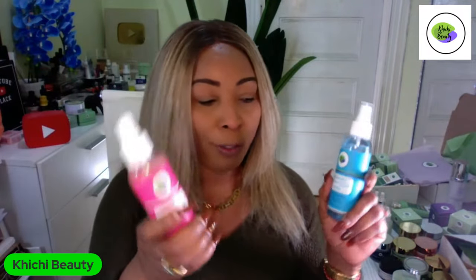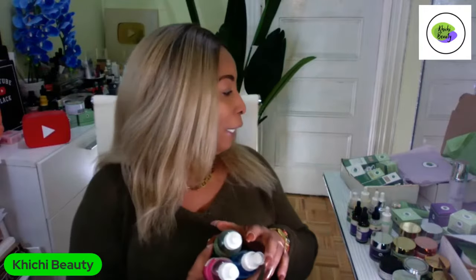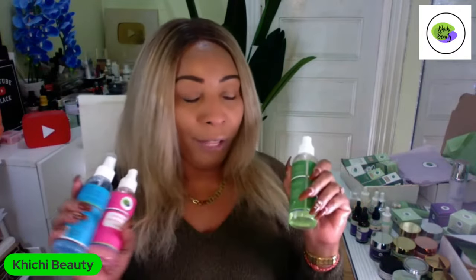We have our green tea, and you can see this one is actually mine and it's almost all out. That's the green tea. We have the blueberry, we have the fresh rose, and we also have the vitamin C, so you can choose whichever one you want. I am trying to see if I have my vitamin C here, but I don't. So these are the happy ones.